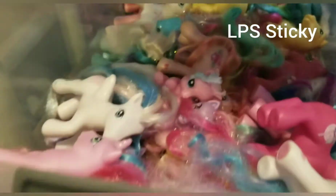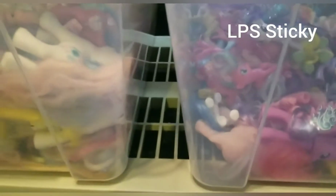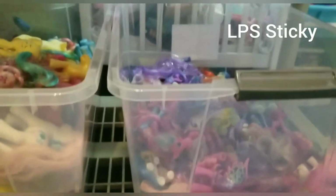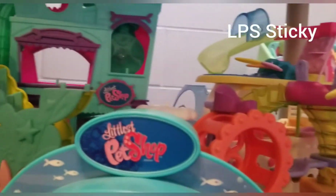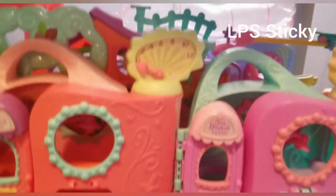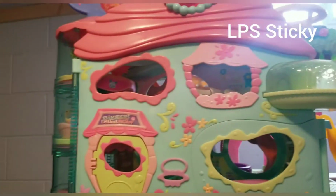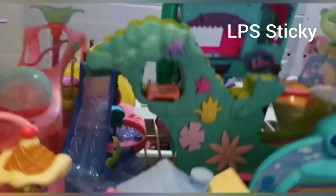I have all my old ponies down here. Yes. And, jammed in there. These are nice because they have holes in here, but that's okay. Then you just slide them out and in, which is really nice. And down here I have all of my smaller LPS houses. We gotta climb up. Ooh. I have all of my bigger LPS houses and all of my biggest LPS houses. Yay.